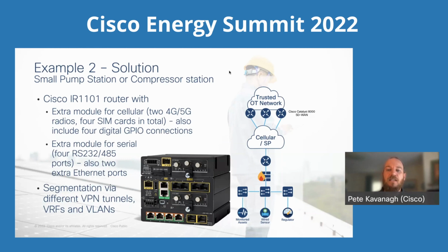But now we would potentially look at having an extra module for a second card. And over the top of this now, we can have two cellular cards, one 5G, the other 4G, or two 4G cards, with 4 SIM cards in total across them. So a lot of flexibility on the WAN in terms of how I'm going to have different connections and have different cellular providers, giving myself the high availability I'm looking for.